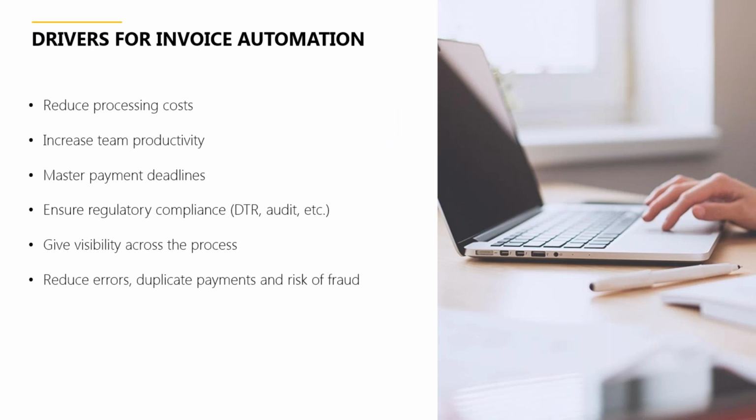Okay, so the first thing we're going to talk about is the kind of drivers that most businesses have for invoice automation. So why would they want to implement these things? And we'll also look at what we can do to help your suppliers here as well. So obviously you want to reduce the processing cost of an invoice. You've no doubt seen the slides of how much it costs to process an invoice. It's always very expensive. So by automating this process, you can save a lot of money, especially with ITESOFT technology, which a lot of you on this webinar will have already.